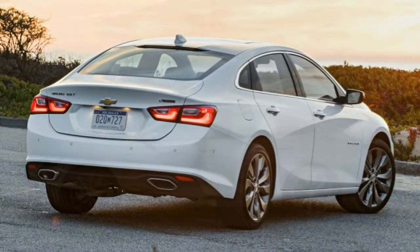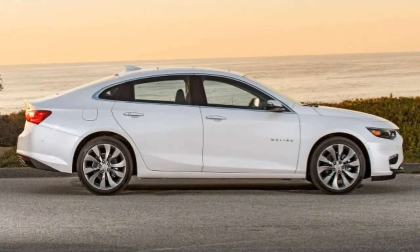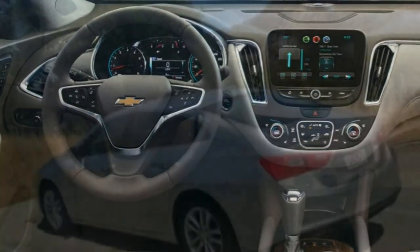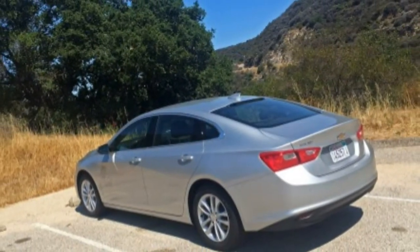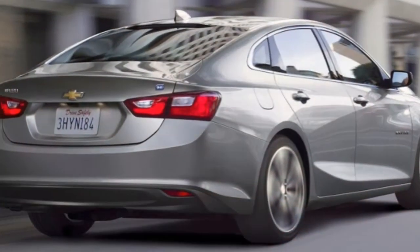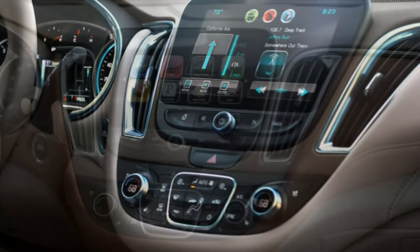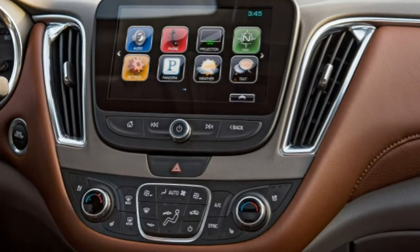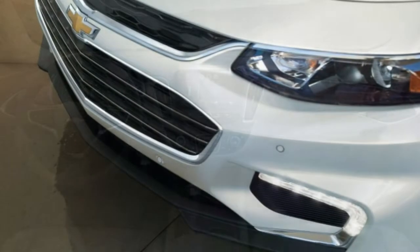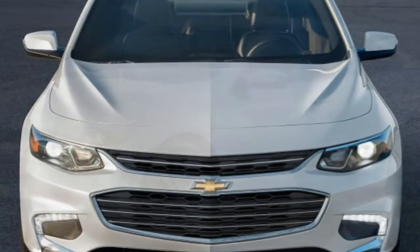The LS adds 16-inch alloy wheels, laminated (that is, quieter) side windows and windshield, 4G LTE connectivity with mobile Wi-Fi, a rear-view camera, Bluetooth streaming audio and the MyLink infotainment system with a 7-inch touchscreen that includes Android Auto and Apple CarPlay smartphone integration. Upgrading to the LT trim adds 17-inch wheels, LED daytime running lights, heated mirrors, ambient interior lighting, an 8-way power driver seat with power lumbar, rear climate vents and satellite radio.